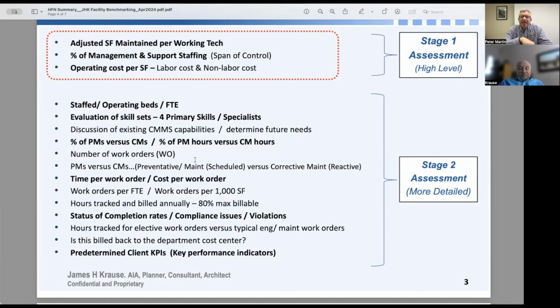So did I hear you say that percentage PMs is 35%? Yeah, up into the 40s. So the majority of my case studies are below the 50% threshold. Yep.